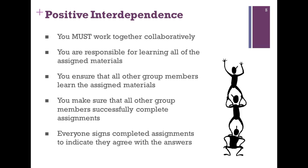So another part of positive interdependence is that the group members make sure that everyone understands that and successfully completes the assignment. So you send emails or you ask people, how are you doing? Do you understand everything? How's it going? You communicate with each other.